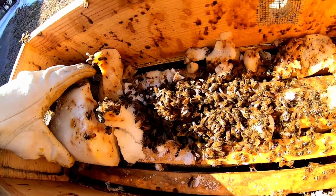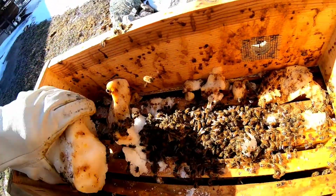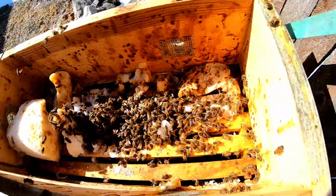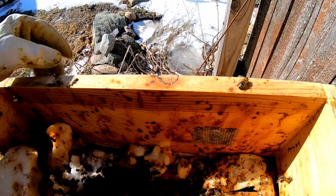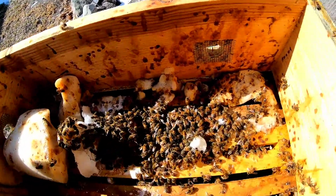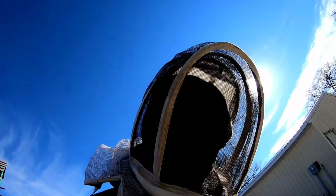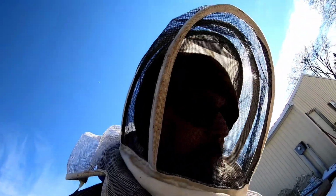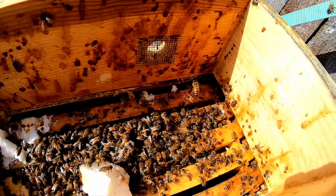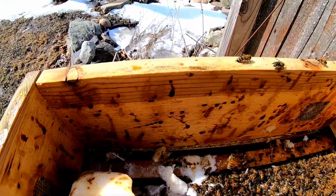I'm hoping they can hold out until we get some decent weather, at least warm enough that I can feed them some treatment for it. Try to save them, just because this queen is an awesome queen, and I hate to lose them. But if I do, I do. Well, so that's it. That is what the colony with dysentery looks like.